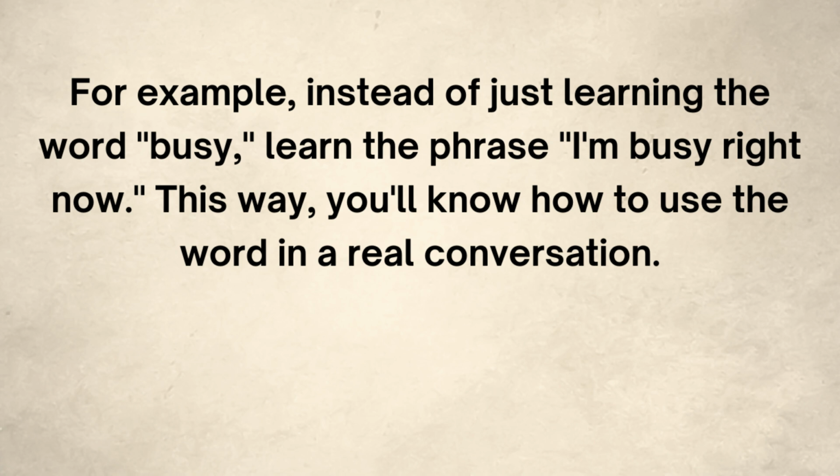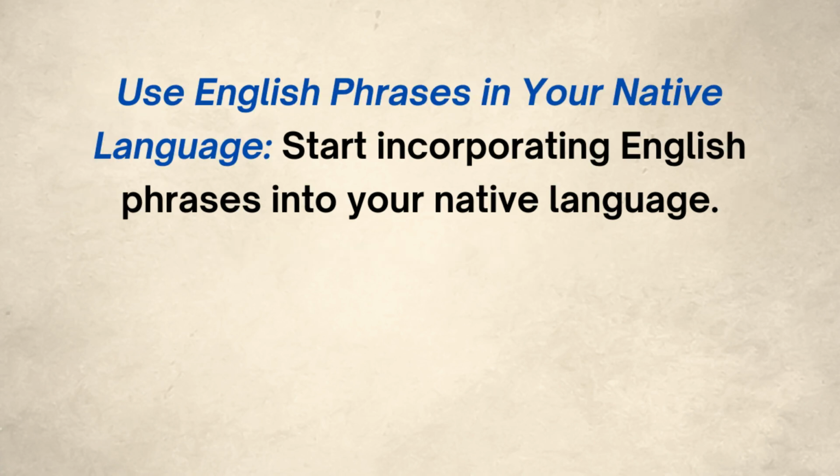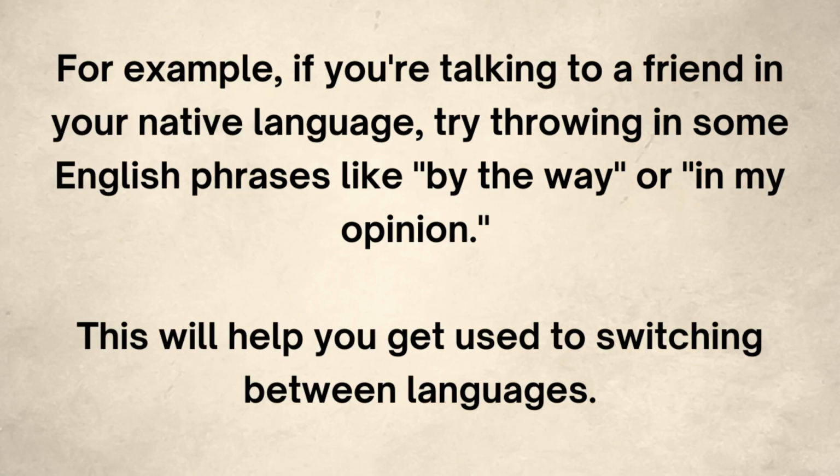This way, you'll know how to use the word in a real conversation. 2. Use English phrases in your native language. Start incorporating English phrases into your native language. For example, if you're talking to a friend in your native language, try throwing in some English phrases like, "by the way," or "in my opinion." This will help you get used to switching between languages.